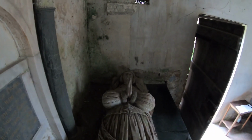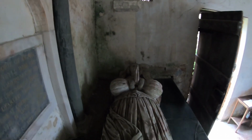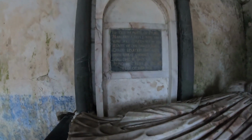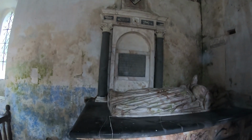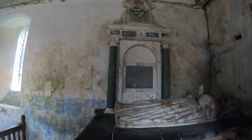Let me see if I can just get a slightly higher view of it there. What an amazing thing. Just look at that. There is an arched pediment, black marble columns topped with the shield bearing the coat of arms of the Caryll and Freeland families. So it was erected by her son, by her cousin, who became the rector of Greatham in 1662.